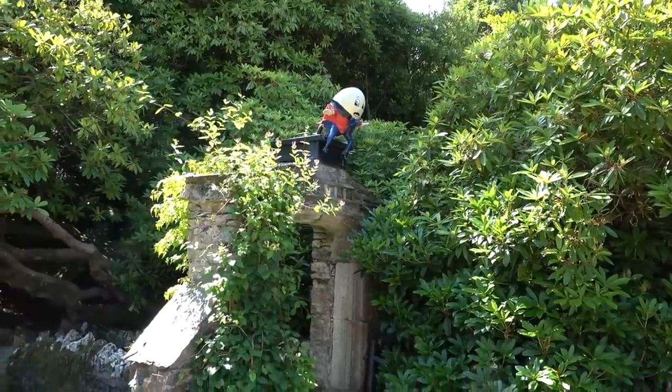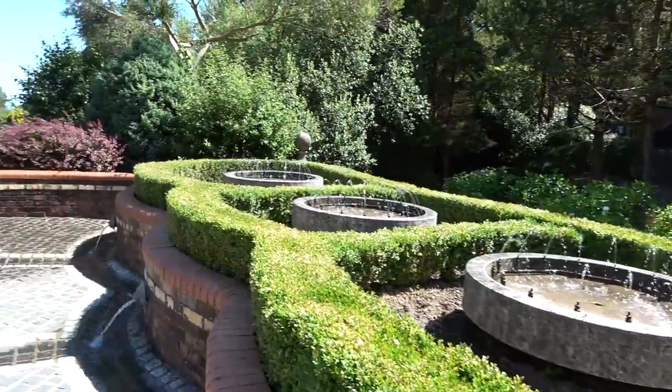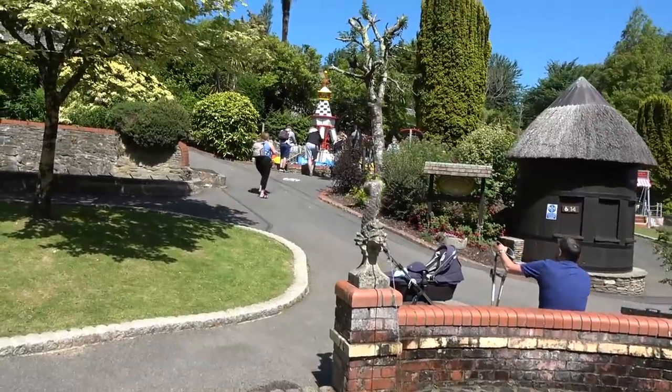Oh, there's Humpty Dumpty up there sitting on the wall. Hope you don't fall. But here you've got these lovely gardens just here. Really nice selection of water features. And we're going to head around this way now towards Adventureland.